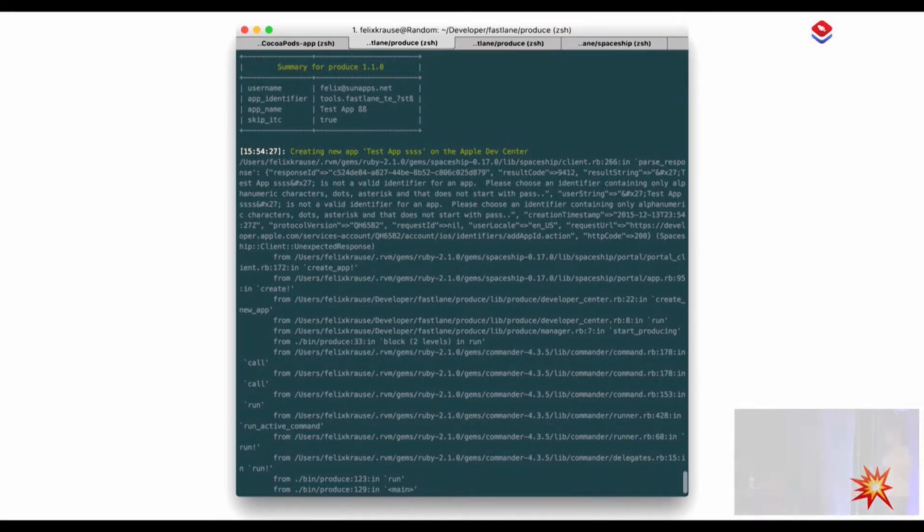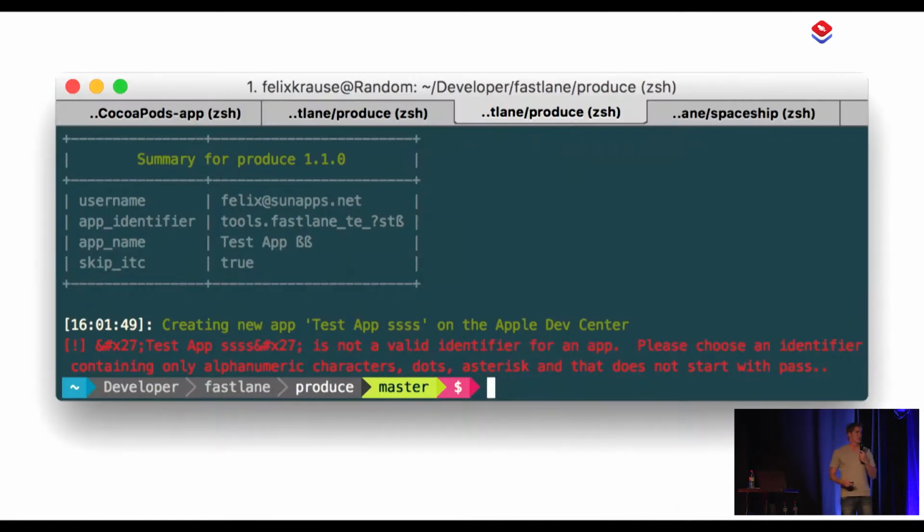So we thought about how can we simplify that. And we came up with this. It's very similar to what CocoaPods does also. We're going to show the error message in red, so it's very clear what the error message is, while still having a way to get the full output of the stack trace, environment variables, and so on.